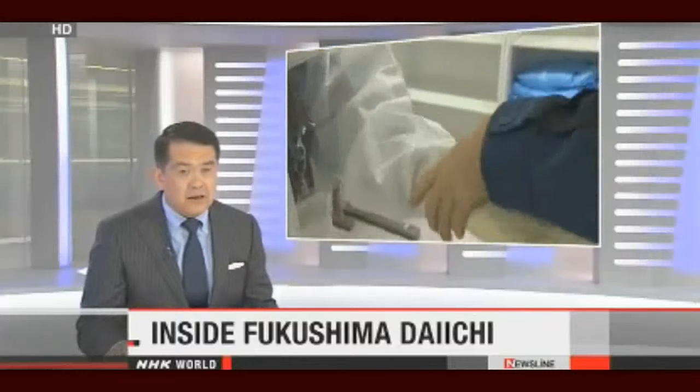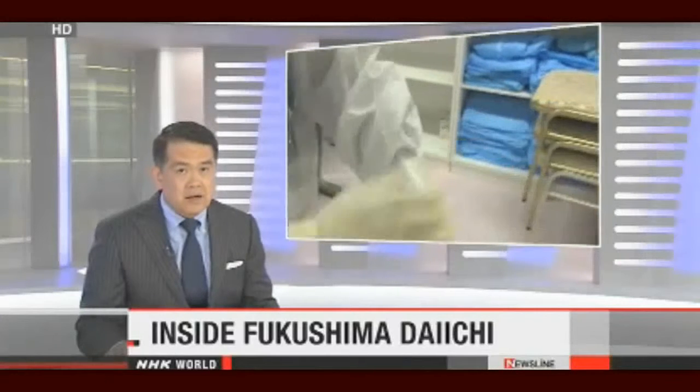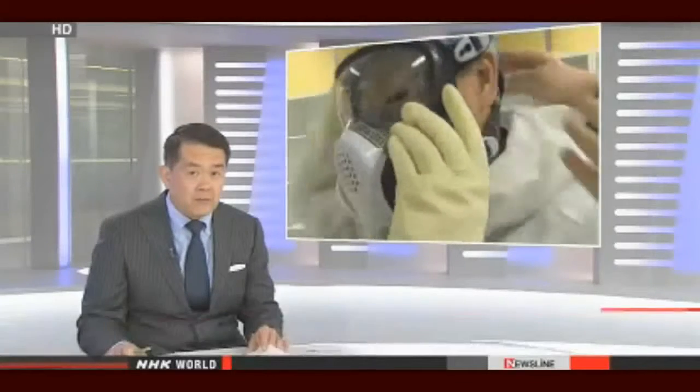Workers go inside Japan's damaged nuclear plant every day, but the public rarely gets a glimpse of what they do. NHK World's Yoichiro Tateiwa went inside the Fukushima Daiichi plant to take a closer look as teams continue the dangerous and complicated job of removing fuel rods from one of the reactor buildings.